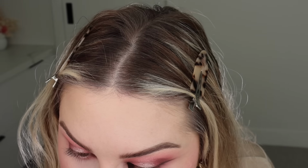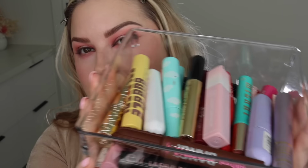Right, it's not my favourite eye look in the world, but maybe once I do my mascara and stuff, I'll like it a lot more. I might just take some black eyeshadow just to intensify my lash line a little.